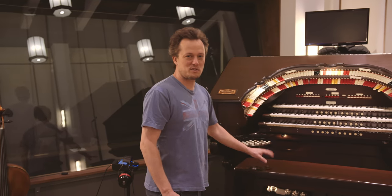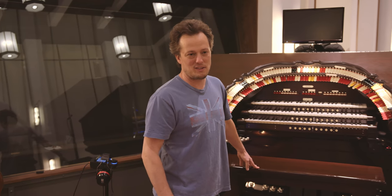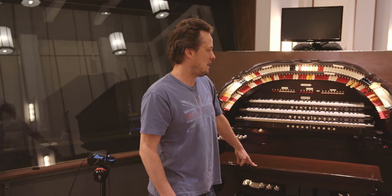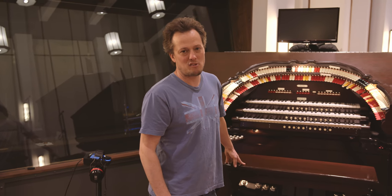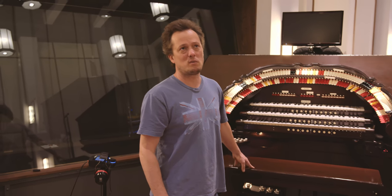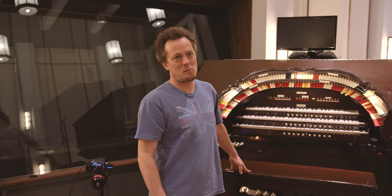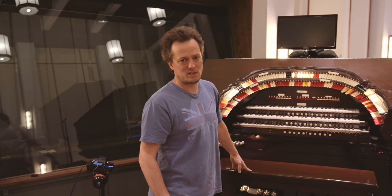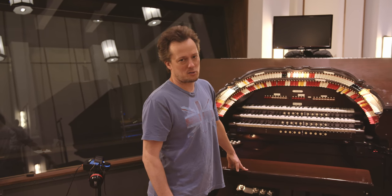My interest in this organ is obviously the history of it in the film business and TV, and then just the beauty of the instrument itself. But when I first heard one of these years ago, I also thought about it from the point of view as a composer, because I think there's a whole universe of sounds that this instrument offers that haven't been experimented with.